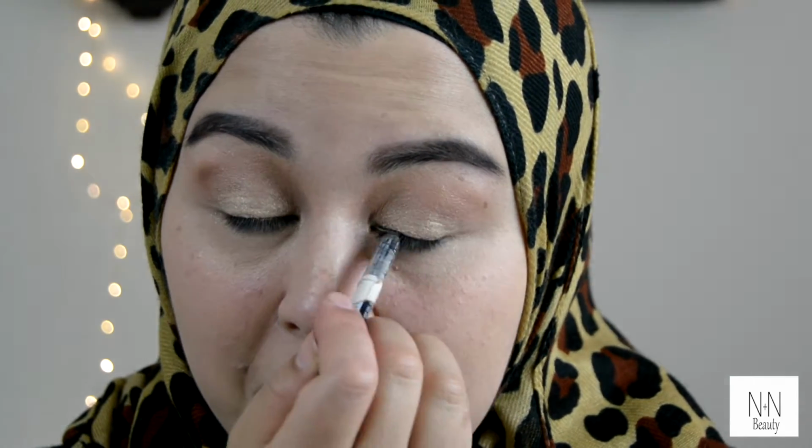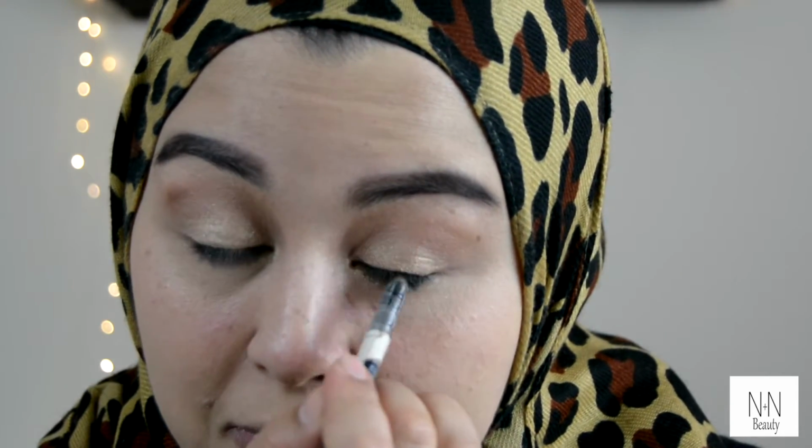Now I'm taking my NYX eyeliner and I'm gonna line my waterline and the top of my lash line. So that's what I'm doing right here. Probably should have sharpened it, but meh. So on days where I do everyday looks, I don't fuss with liquid liner at all, because I don't have the time and I just don't want to deal with it. So I just run my eyeliner.